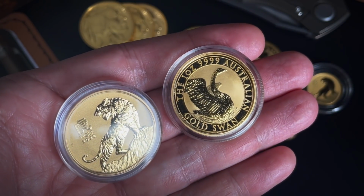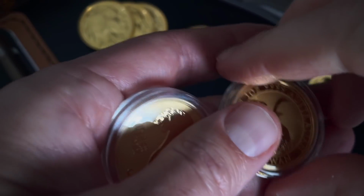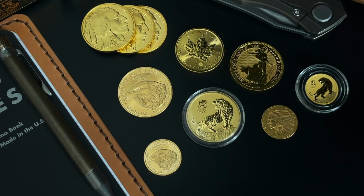These are almost like if you're looking for a gift for yourself, maybe this is a good way to go. Now the Swans have a premium about the same as a Buffalo, slightly lower, and the Tigers, well, it depends again on when you buy it. They're just getting more expensive the longer you wait.